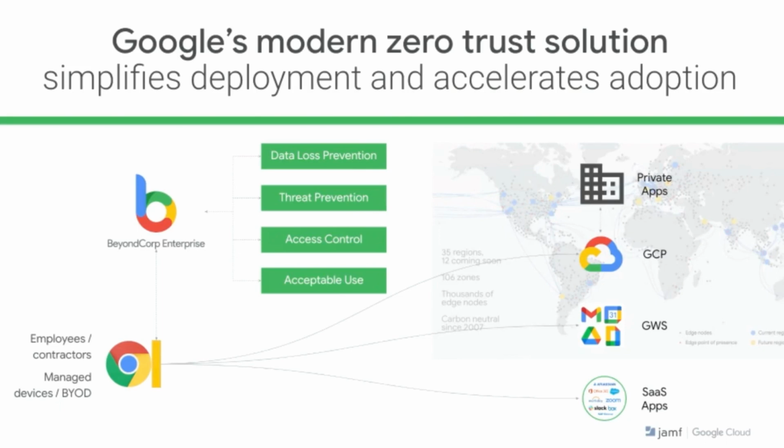Cloud managed profile means we can secure not just the managed devices, but also unmanaged devices with Chrome profiles. And this is key to unblocking the extended workforce use case. We can easily extend threat and data protection to contractors, remote or hybrid employees, even if they are using unmanaged or BYOD devices.